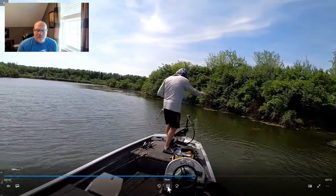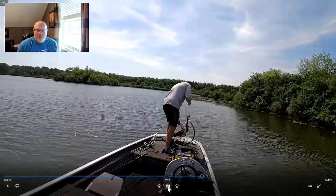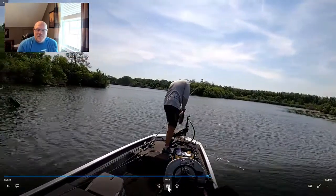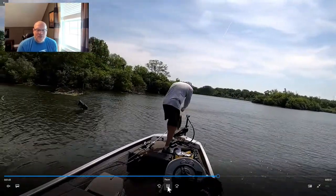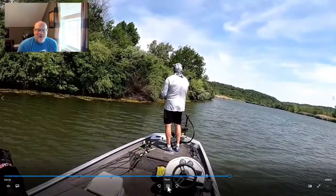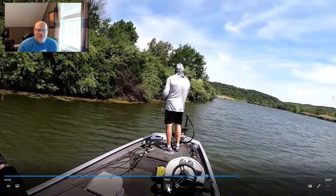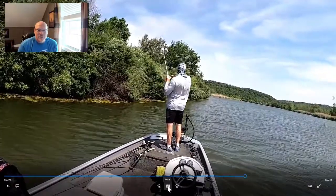Did a really terrible job with the boat flip here. But I got that 17-incher in the boat, and was real happy with that. Sometimes I bring it back on a straight retrieve. Sometimes I twitch it like a soft jerk bait, bringing it back. Depends on what the cover's like, what the bottom's like. This area here had less cover in it, so I was just bringing it back on a bit of a straight retrieve when I got hooked up with this fish.